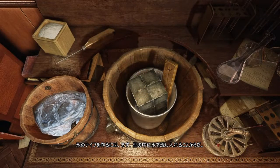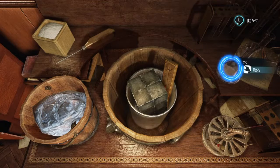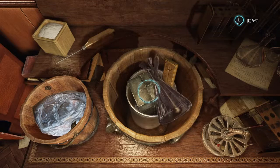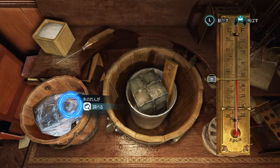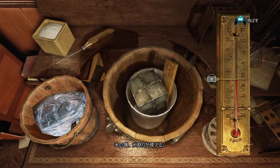If I wish to shape the ice knife, then I need to pour water inside the mold. Ice, salt, and then the mixing. It should be elementary. We need to reach -20 degrees Celsius to fully freeze the water inside the mold. Before beginning, I must remember that I have enough ice and salt for no more than 4 attempts. Ice, salt, a block of ice. I have only to use my ice pick.